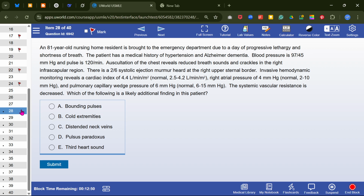High cardiac index. Everywhere cardiac output is low, like in cardiogenic shock, cardiac output is low, but in obstructive shock, sorry, where it is normal, or normal, yes. Systemic SVR is decreased.